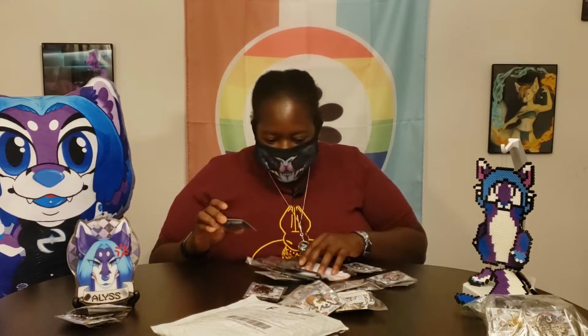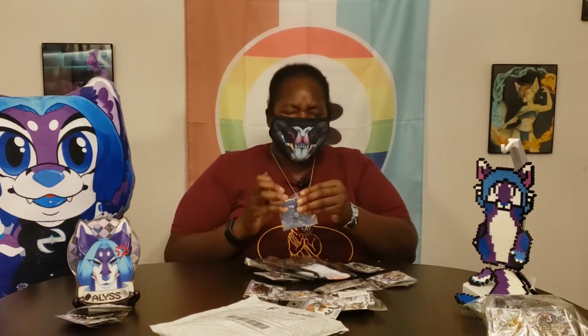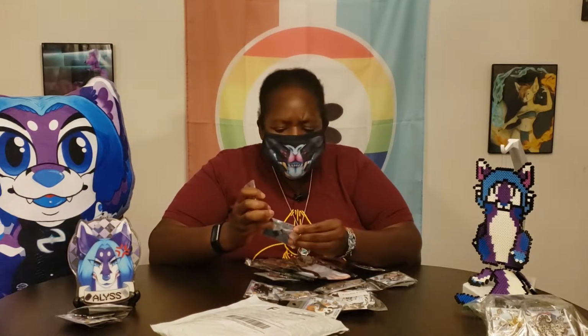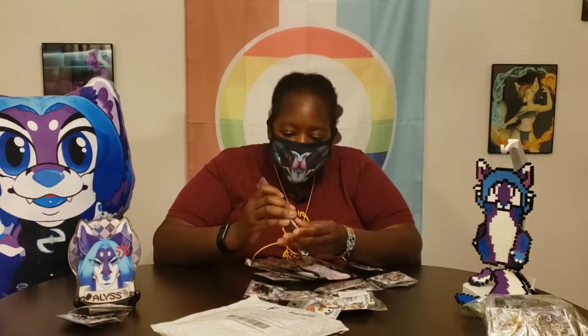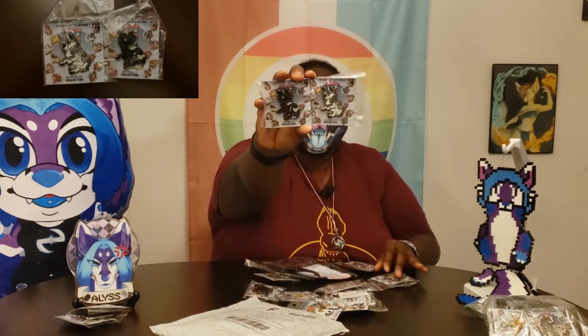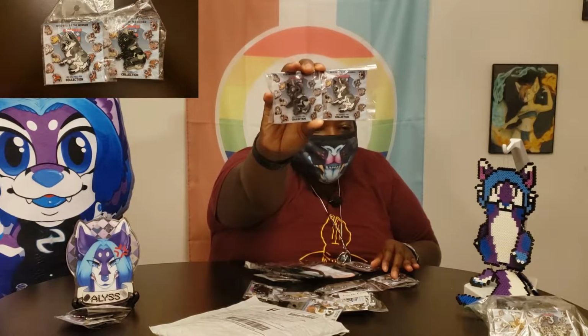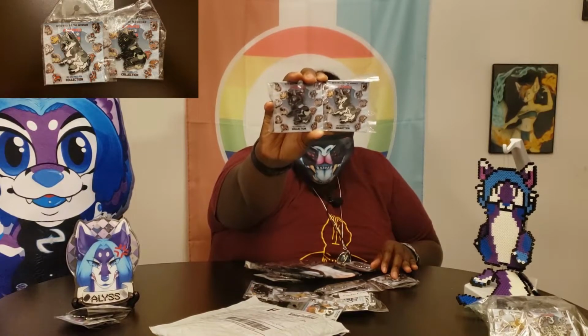Let's see if I can find the other one. I'll try and show them to you together. They are both gray wolves. I wasn't planning on getting dupes because it's the same animal, but I just really like the coloration for both of these, and so I just had to get both. So these 2 are the gray wolf, just again 2 different kinds of coloration. They both look really, really cool. So that's why I got those.